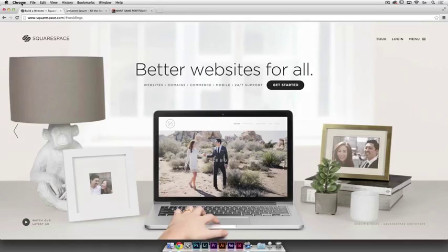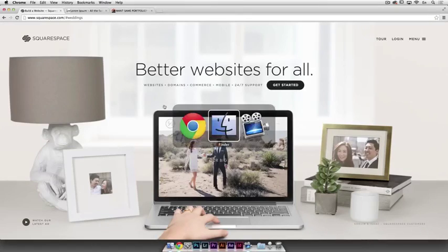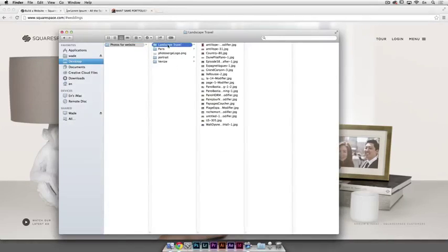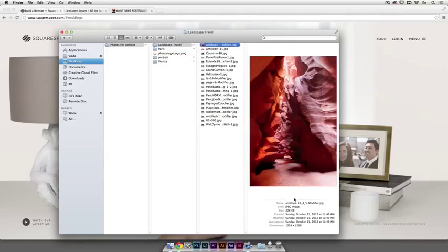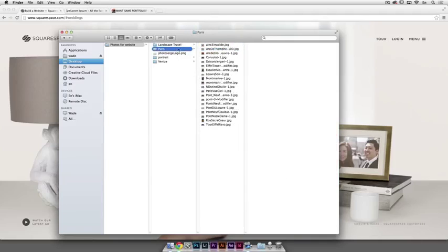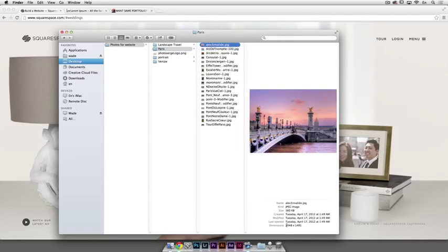So before we dive into making the website, I want to show you something. I created galleries of photos I'm going to be showing on the website. As I told you, I've got landscape, travel, Paris, portrait, and Venice. Every section has about 20 photos. And the thing is, look at the size. Well, this is a wrong example, but most of the photos I've been using are around 2,000 pixels wide.